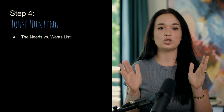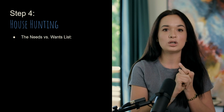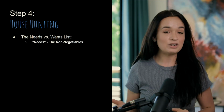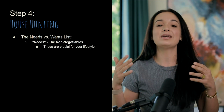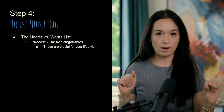Think carefully about your current family situation. How many vehicles do you have? If your family might grow while you live in this house, consider all of the non-negotiable needs: the number of bedrooms, bathrooms, location relative to work, school, or even accessibility features. Then create a separate list of your wants.